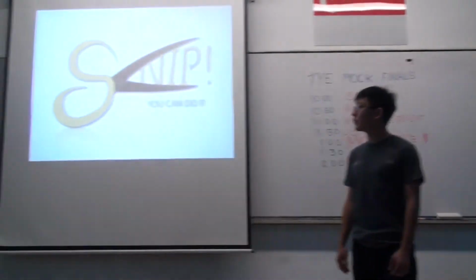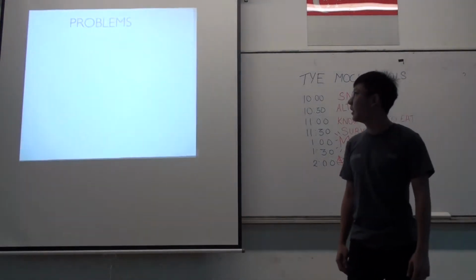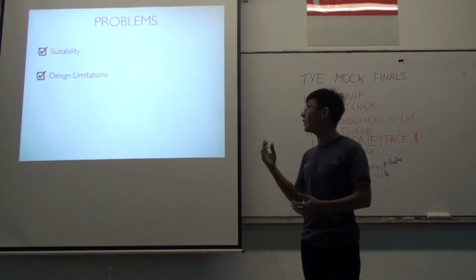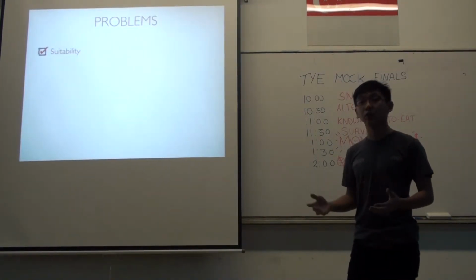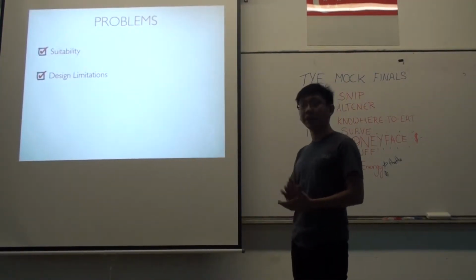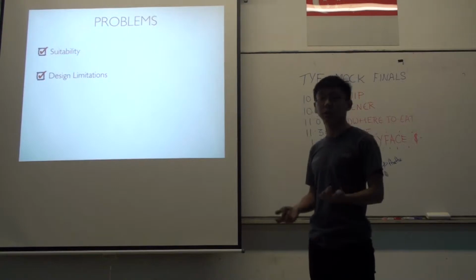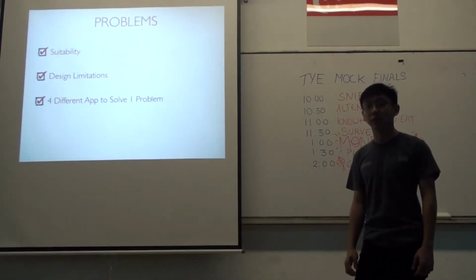So we have a few problems. Current hairstyle apps are not suitable. You can't determine the suitability of the hair, and if you want to change the style or color, you're not able to do so or see yourself even before you do so. They have design limitations, which limits you to do more than one thing. Like you can color your hair, you can't do that on other software. And you need to have 4 different apps to solve one problem.